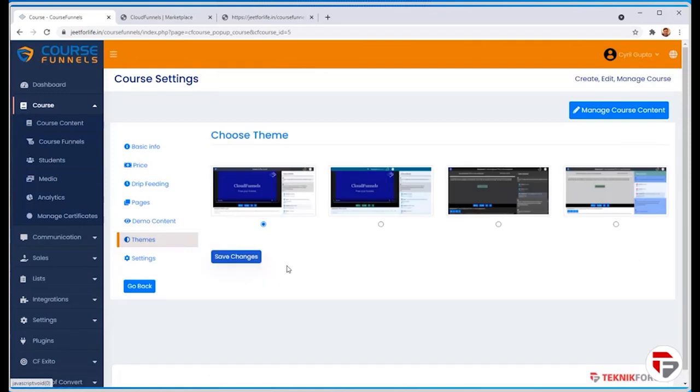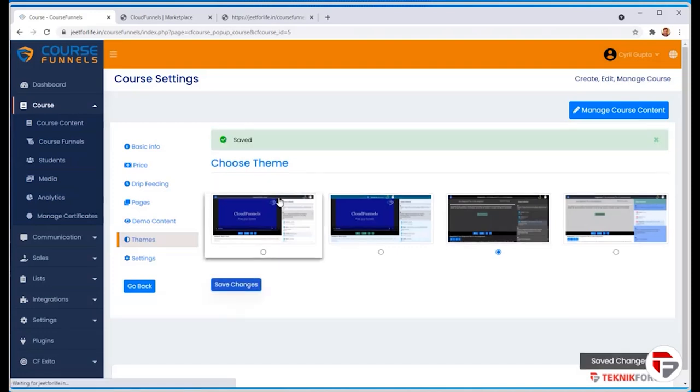Then it also allows themes. We have a bunch of ready-made themes for the student experience, and I do have a separate tutorial which shows you how the students will see the courses. It's a top class experience for them. It rivals the best in the industry. It has every feature that your students expect and is very easy to use, and you can have custom themes in there, so you can select any theme that you want and save it, and your course will be delivered in that combination, in that theme.